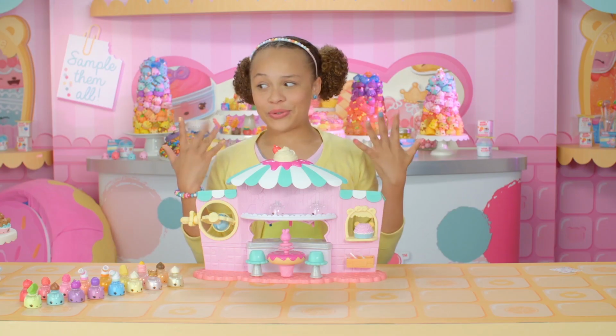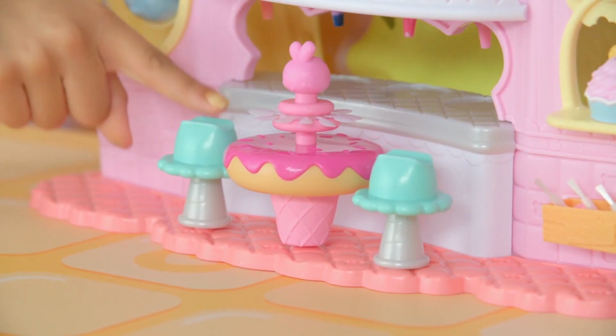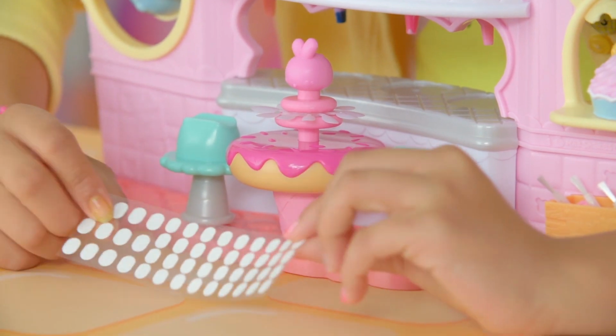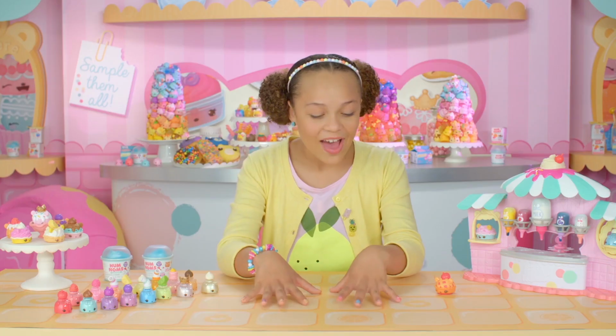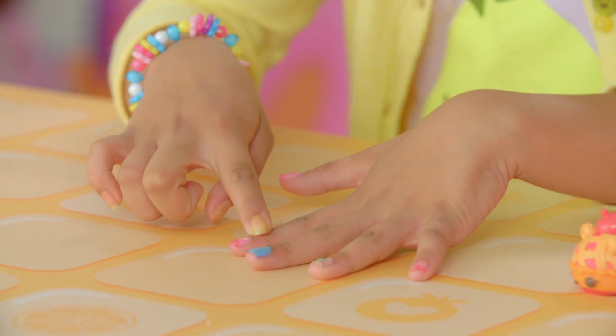And if you don't want to use your real nails, you could just use these to paint and place on your finger. And you could use these little adhesives to stick them on. My nails look so cute. I have all the different polishes: glitter, solid, and even shimmer.